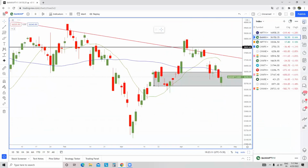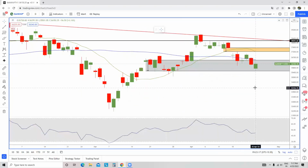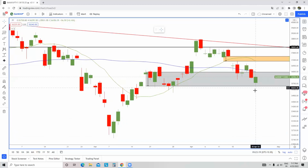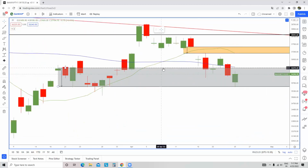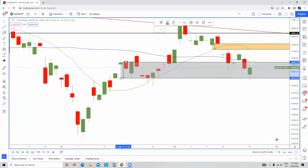Now, if you check the Bank Nifty futures daily chart, yes, I do agree that the trend is certainly down. Prices are trading below both of the moving averages. And this is a support band which has been holding the price pretty well in the last few days. You can see the support band is from 36,470 to 35,533, which is almost today's low.